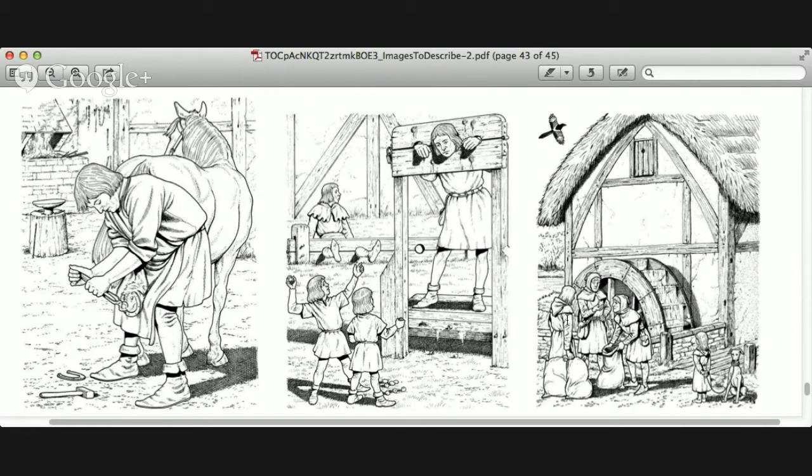Do you know what this is called, this wheel? Watermill? Yeah, exactly. It's like a windmill, but for water this time. A watermill. How would you describe the roof of this house? Maybe it's made from Japan.